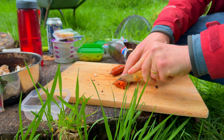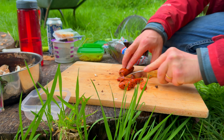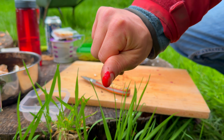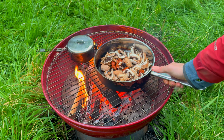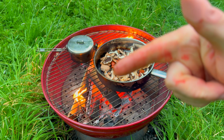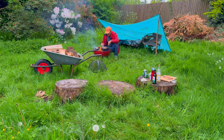Chop up some Squeaky Bean chorizo, nice and chunky. It's good stuff, this. I'd recommend it. Always carry a first aid kit. I'm going to have to plaster this up, I think. Get my chorizo and mushrooms on to fry. Thumb plastered up. Always carry a first aid kit, I'm telling you. Whether you're an idiot or not, always carry one.